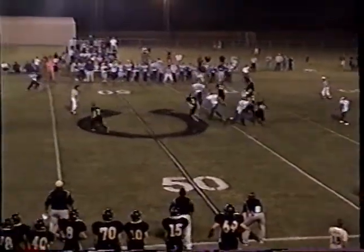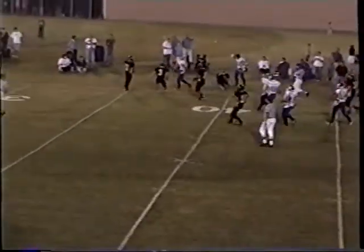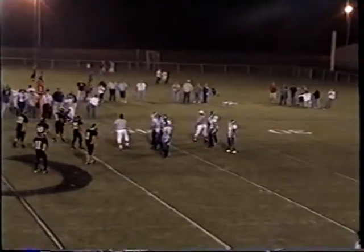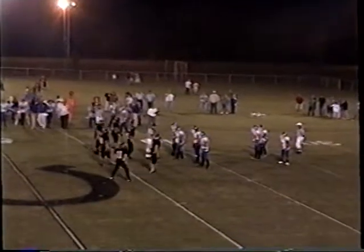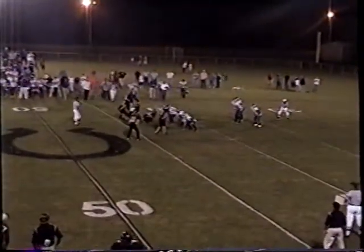Lane on the right side. He keeps on the carry. 50, 45. Oh, walking up that. That'll bring up a first and 12 for the Bison, with 39 seconds left to go in the third quarter.